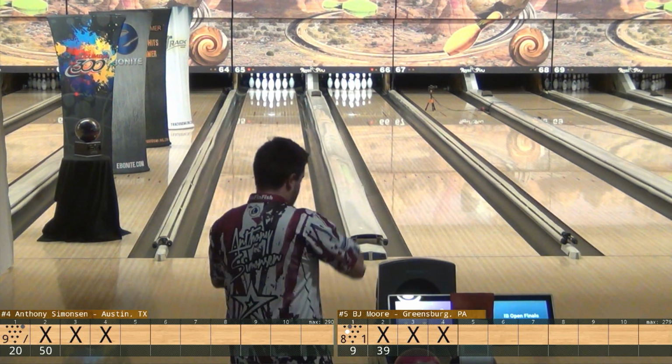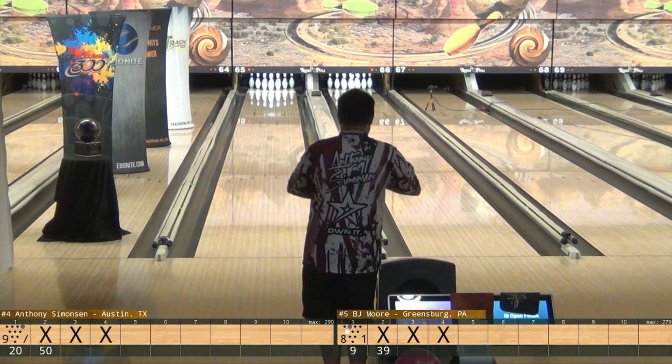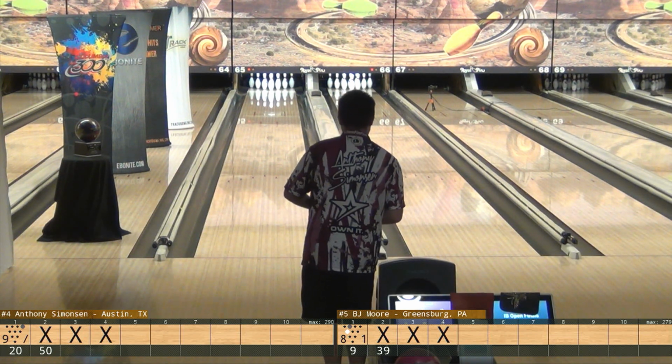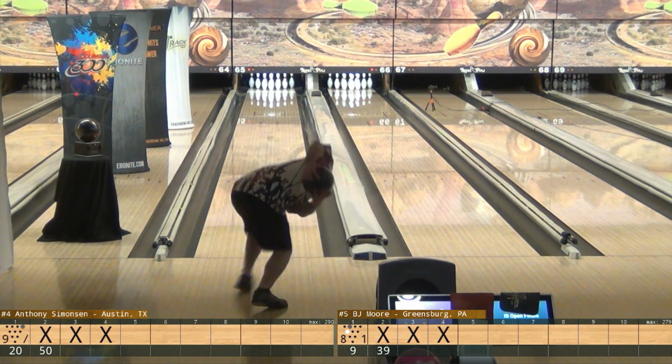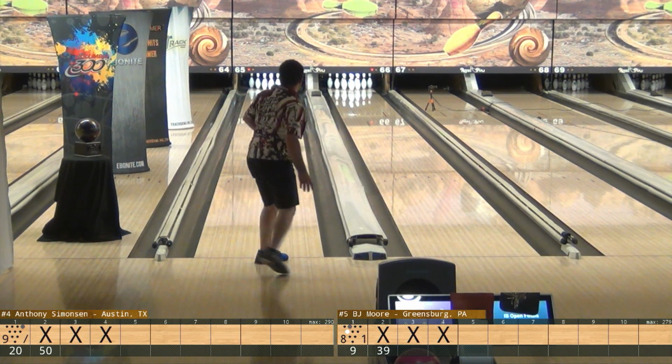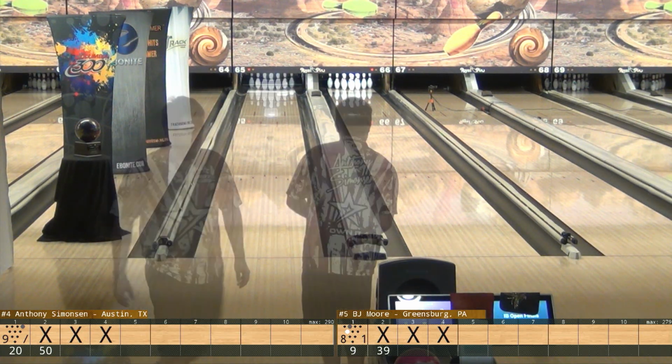Simonsen taking the first re-rack of the match. Those of you at home, make sure you put a little mark down there. Anthony Simonsen, one re-rack. BJ Moore did bowl on this pair in qualifying and had a 203. And it does not look like Anthony bowled on this pair.